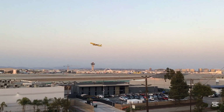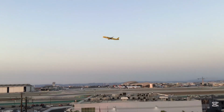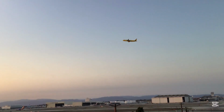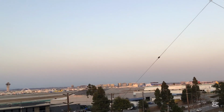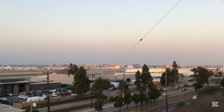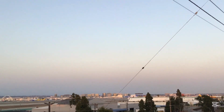We have the Spirit A321. I think that's an A321neo taking off. That's there. And actually, we've been going for 11 minutes. I only feel like we've been going for 5 minutes, at least.